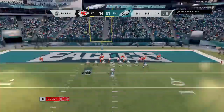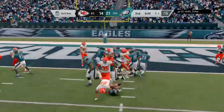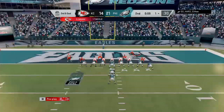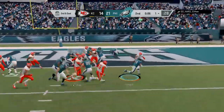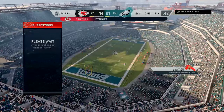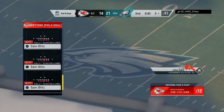He's coming. It's a sneak. It's Wentz. No gain there as he kept it himself. It's 2nd down. They try to punch it in with Howard. And he'll actually lose a little bit of yardage here. Back to the 2. Now whistles and a timeout with 3 seconds left in the first half.